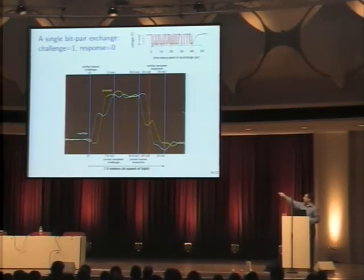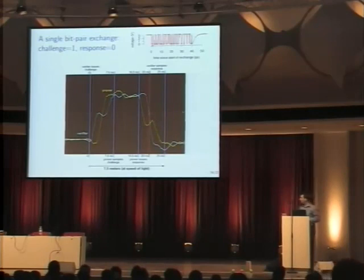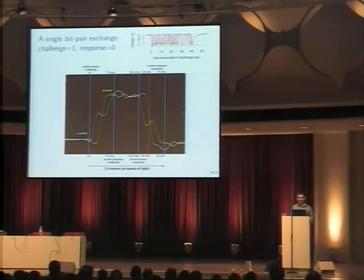You can see that the prover, the card, sends a 0 at this point, and then a little bit later, the verifier, the terminal, sees the response coming back. And again, you've got a reflection. And from here to here is 25 nanoseconds. In that time, light can only travel about 7.5 meters. So this means if the protocol succeeds, the verifier knows that the card is no further away than 7.5 meters.